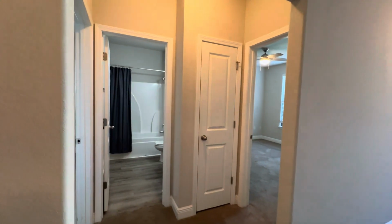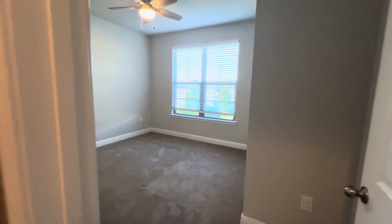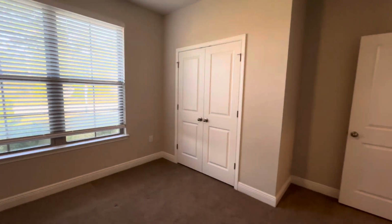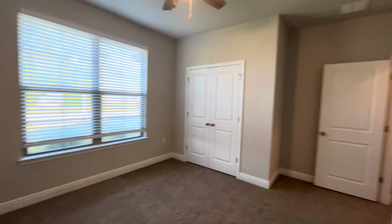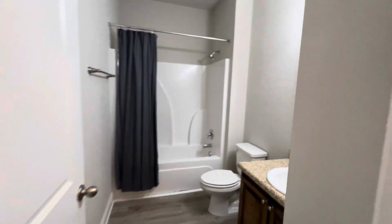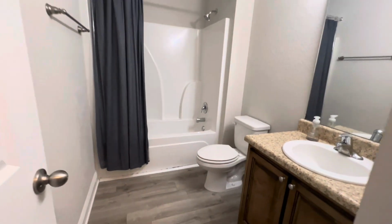And then on the right side of the front door, we have 2 guest bedrooms and 1 full bathroom. Here's that first bedroom. So this is facing the front of the home. Very nice high ceilings in here, very open. And here's our guest bathroom. Lots of good space, again, high ceilings in there.